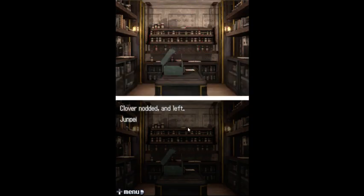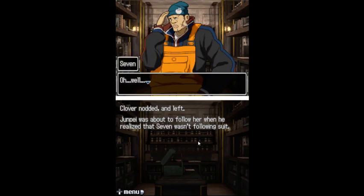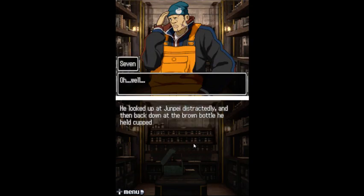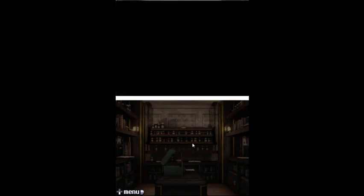Clover nodded and left. Junpei was about to follow her when he realized that Seven wasn't following suit. Hey Seven, what's up? He looked up at Junpei distractedly, and then back down at the brown bottle he held, cupped in his large hands. What's that? In response, Seven tossed the bottle gently to Junpei. He caught it and twisted it around to read the label.